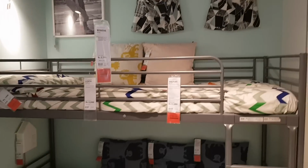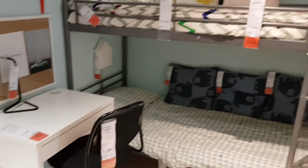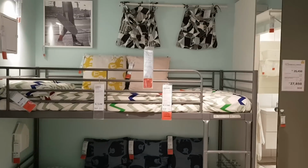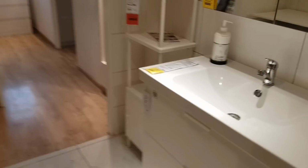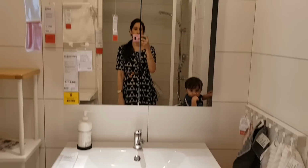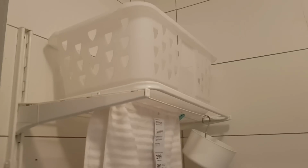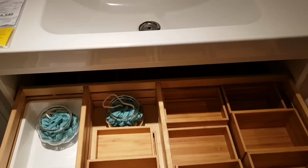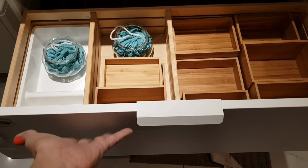So this is a child's room, double bed. So this is one, two, bunker. This is a bathroom unit. They have a storage. This is a nice thing. This is your laundry area. This is half the storage. Oh wow! This is so good for your bathroom storage.